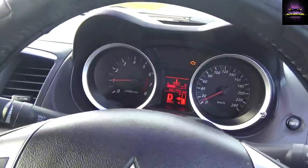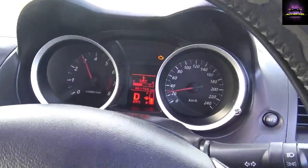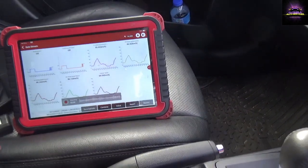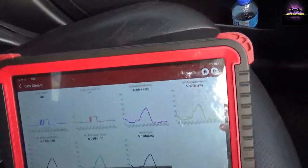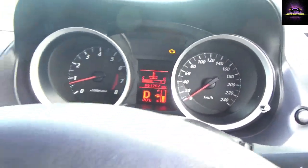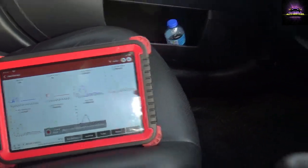Alright, so I'm on a straight stretch here. Right now you see the brake switch is on, my foot is all the way down. And now it goes on, comes off. So right now the brake switch is on, because I'm stepping on the brake. Check light is on. I'm gonna take my foot off the brake, and it's supposed to come off. Right now my foot is off the brake, but it's still saying that it's on.